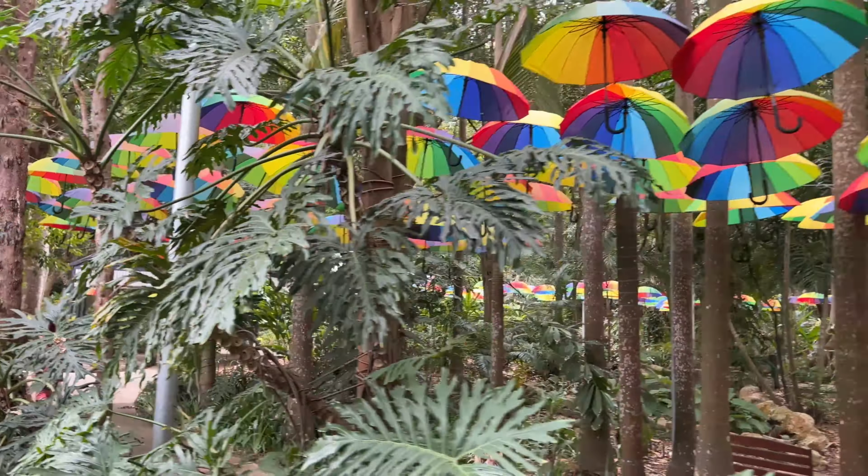Yandina has been called a river town, a highway town, a timber town, and a railway town. But today, it's better known as a ginger town.